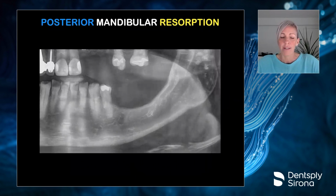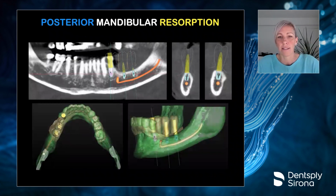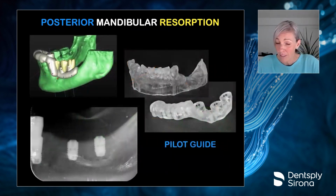So this is a patient that came to my practice and got evaluated for implant treatment 15 years ago, but there was no solution other than a removable partial denture. But now with Simplant software and the 6mm implant possibilities, we did a virtual wax up that we integrated into the Simplant software, and then we were able to go with the case with a pilot guide, like I described to you earlier in the presentation.